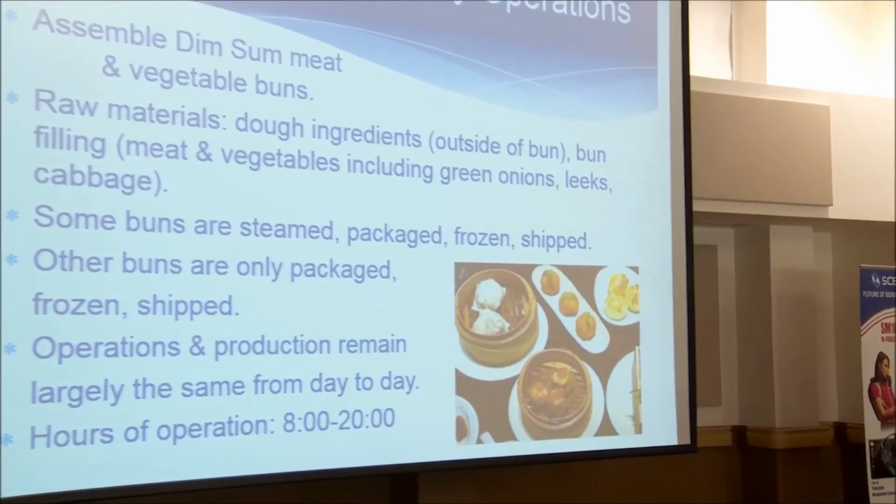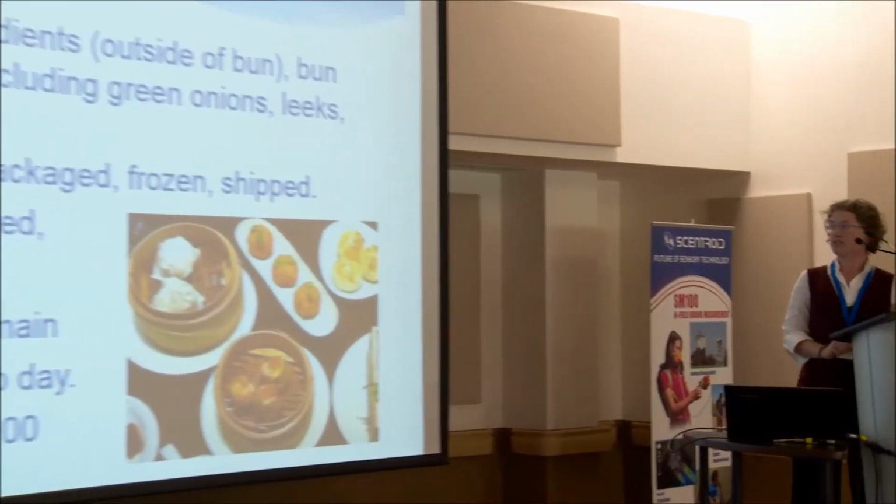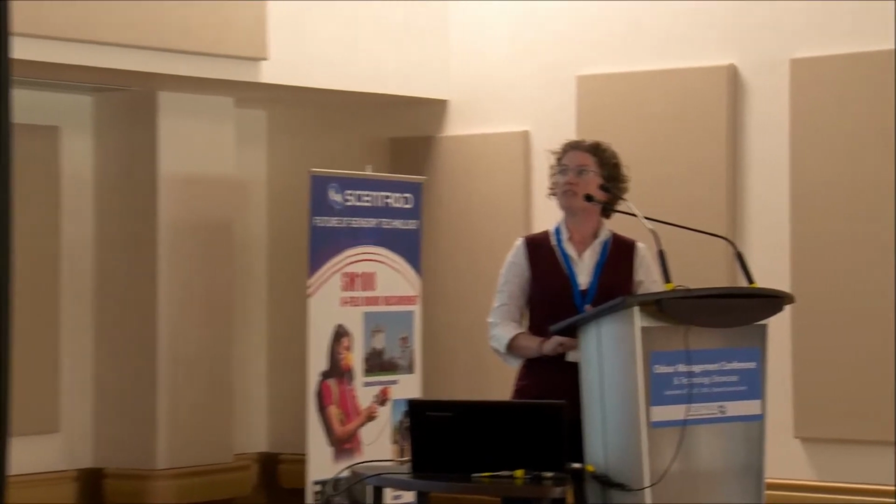So just a little overview of the frozen food company operations. One of the aspects of this company involves assembling dim sum meat and vegetable buns. Some of the raw materials that were used are dough ingredients, which was the outside of the bun, and bun filling, so that would be meat and vegetables. There were many vegetables used, but some of the vegetables included green onions, leeks, and cabbage. Some of these buns were steamed, packaged, and then frozen and shipped, and other buns were only packaged, frozen, and shipped. So some of them were steamed and some of them weren't steamed.